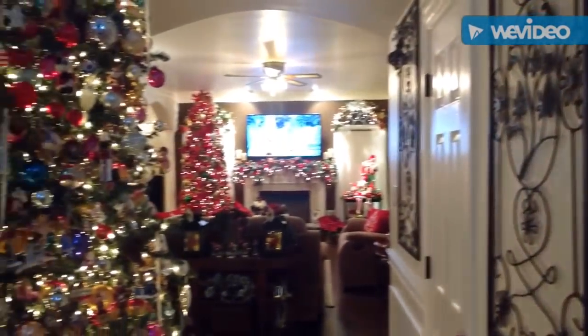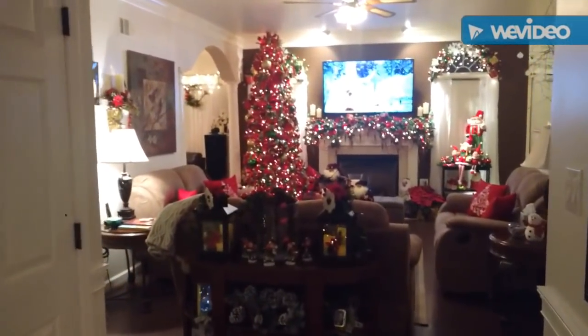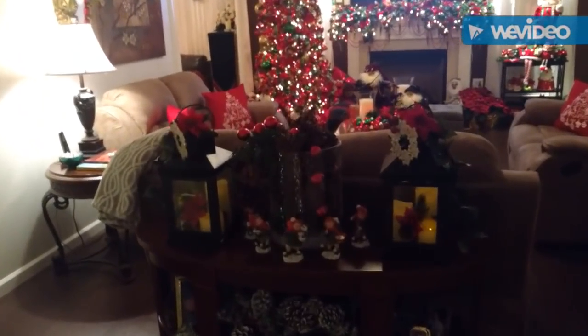We're leaving the dining room and we're heading into the family room now. In the family room this year, it's a traditional red, green, and gold color, and it's very whimsical and playful and childlike.